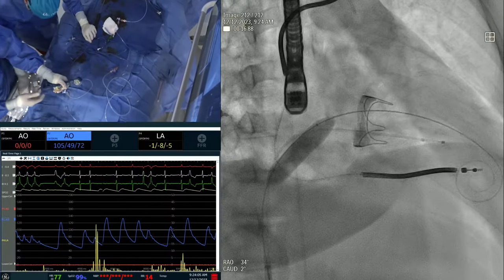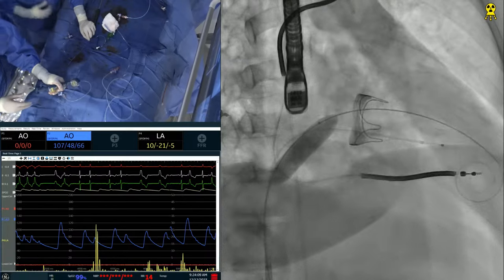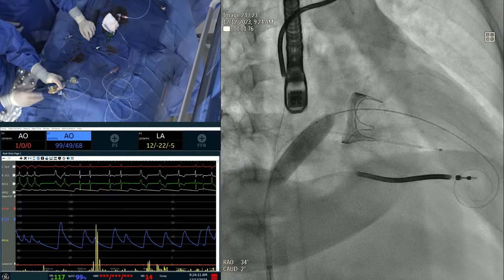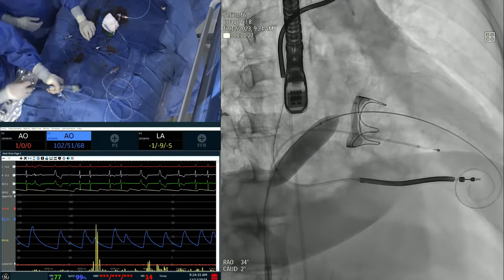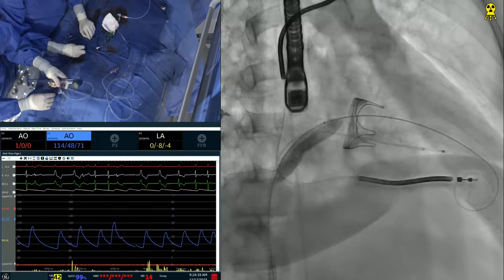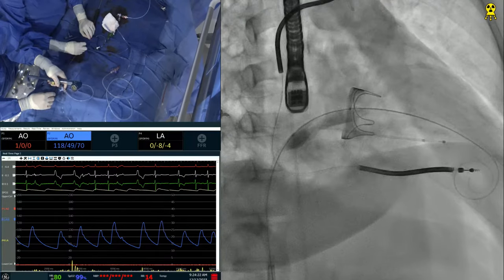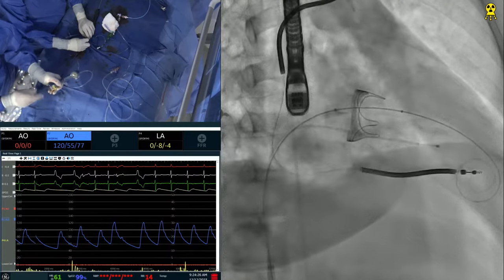Okay, beautiful. What's the diameter of this balloon? 14 millimeter. Length is 40. So it's a standard balloon we use. And also what we'll do is the deflated balloon. It's a good test for us to make sure the trajectory is good. We'll go in like this. You see that? Okay. So look at that trajectory.